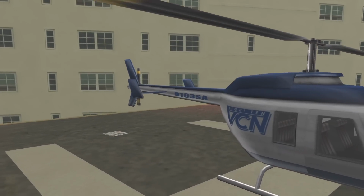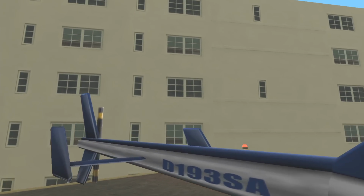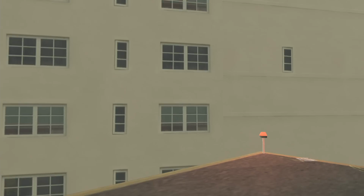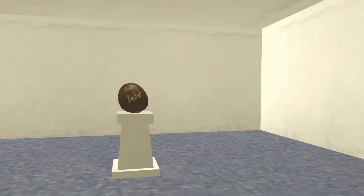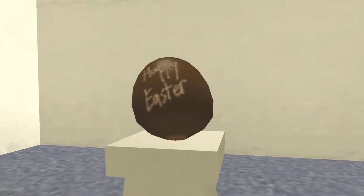Possibly one of the most blatant Easter eggs you can find hidden in any game is this one. If you jump through this window near the VCN helipad, you can find this Easter egg, which is an actual Easter egg saying Happy Easter.